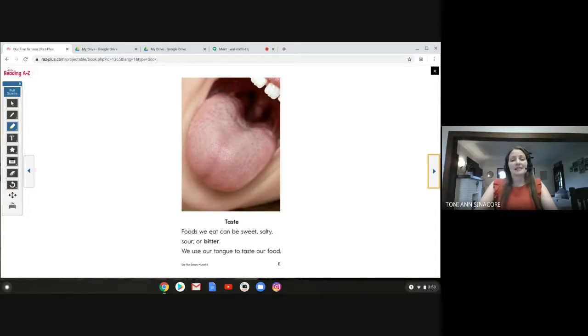Our next sense is taste, right? Foods we eat can be sweet, salty, sour, or bitter. We use our tongue to taste our food, right? Can everyone show me your tongue? You can point to it. Your tongue. Gonna circle the tongue in the picture.